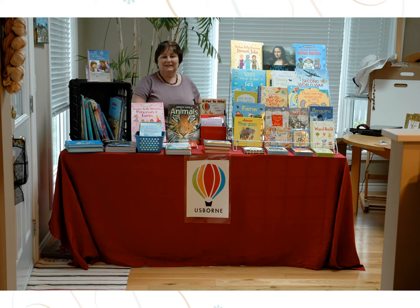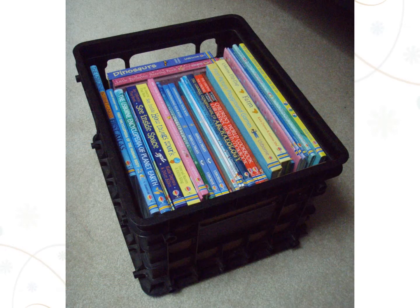Now those things are no longer being manufactured, but you can often pick one up second-hand from a retiring Usborne consultant. There are a good number of them in circulation. I've also used a crate on its side to act as a sort of bookcasey element on one side. Now we'll look at some more refinements on this.